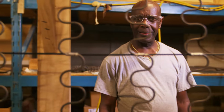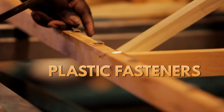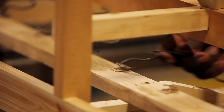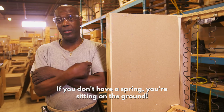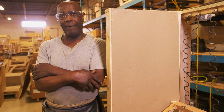This is Sylvester. He's tacking plastic fasteners onto a pre-built wooden frame. 8.5 gauge springs are clipped onto the fasteners, stretched across the seat area, and hammered into place. See, if you don't have a spring, you're sitting on the ground. You must have spring in it to sit on. Yeah. That guy blows my mind.